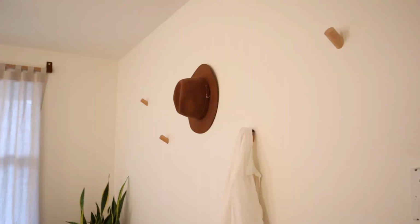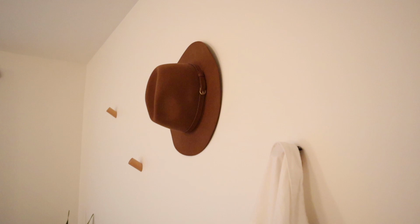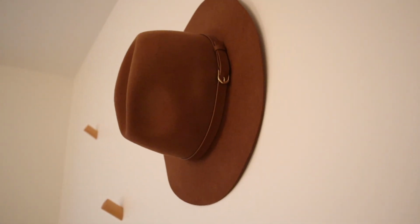The wooden pegs on the wall are from Amazon, and I love how simple they look and they add to the room without looking cluttered. We needed something for that wall because it was just too blank. The paint color that we decided to go with is Swiss Coffee from Behr, and we bought that from Home Depot.